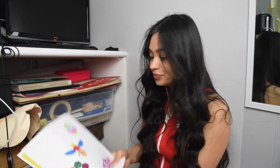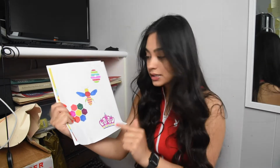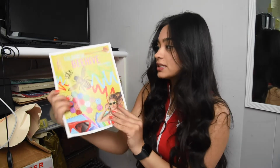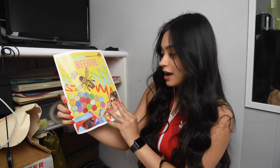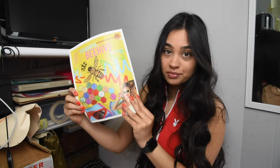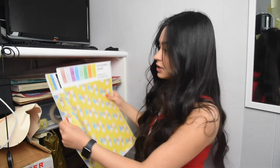Masterpiece. So we had to design some symbols, and I wanted to do it around like a beehive. So this is the symbols I did. And then this was, yeah, the colorful beehive. And this was my mood board. And then these were my final options.